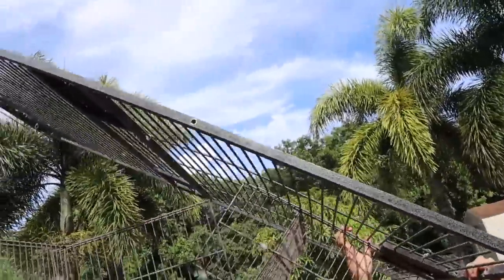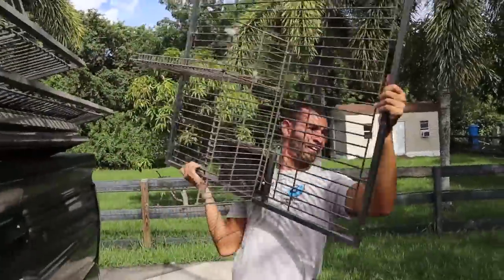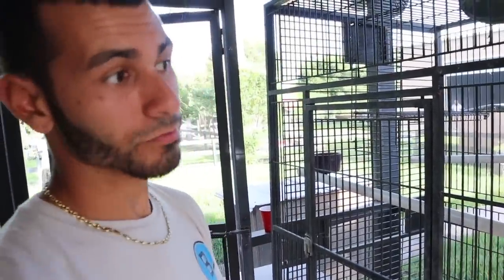These birds are from the Amazon. We are bringing the birds, you guys. You're about to see these amazing birds, so let's do it. Likely you won't be able to hold them that much either.